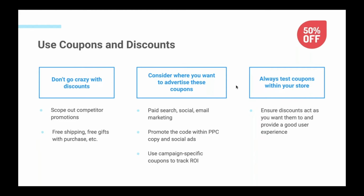Another tip is to use the ROI tracking feature in your Volusion backend. It's under the marketing tab, I believe, and this will allow you to create a unique tracking code specific to a product or category page so that you can measure the success of your promotion. And lastly, test, test, test. Make sure to test your coupons with all of the different restrictions so that they work the way you intend them to, and so that customers have a good experience.